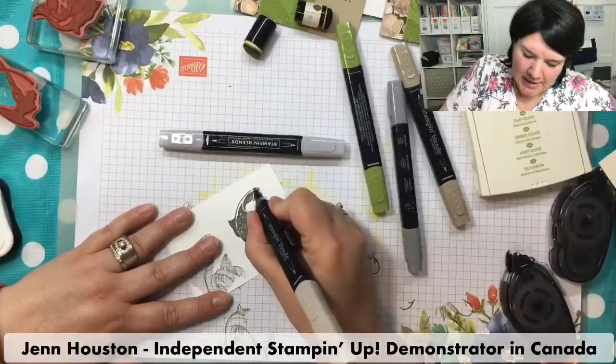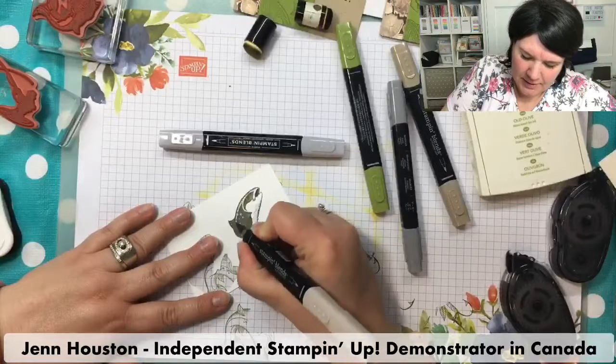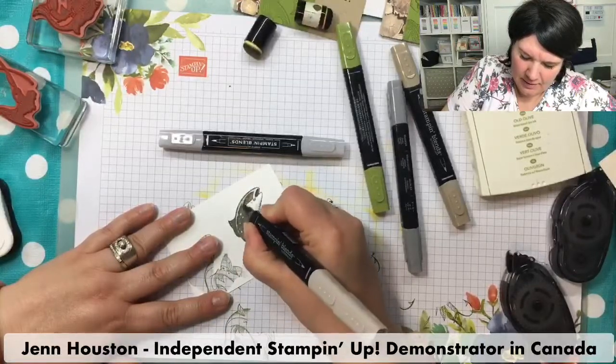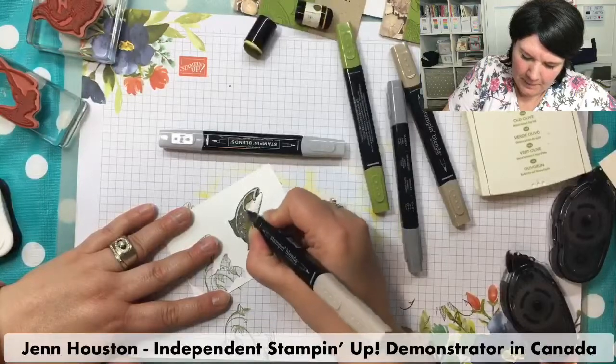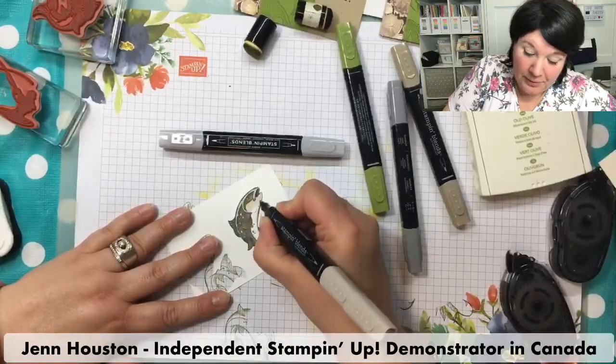So now I'm using my light crumb cake. I'm just going to fill in these bits here. Whoops. I went over some other bits too here.